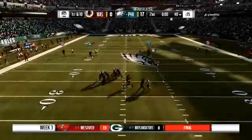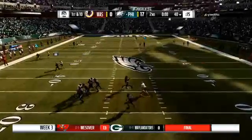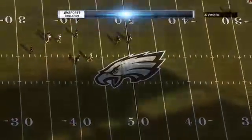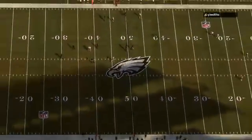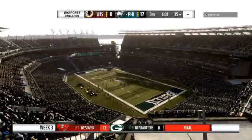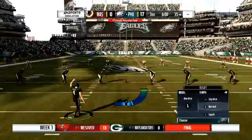The final shot before half for Wentz. He's going to walk one deep left side here. So they took a shot on first down but couldn't connect. And we will skip the highlight show this week. Get right back to this Week 3 matchup.